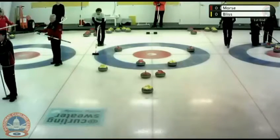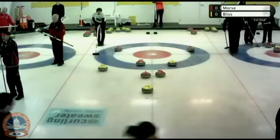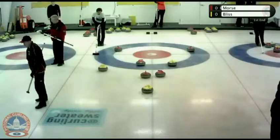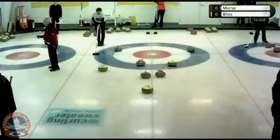It looks like Carl is calling for a draw. And we certainly have Brandon with the broom far out on the left side, maybe trying to tap in the red or maybe just a draw behind it.